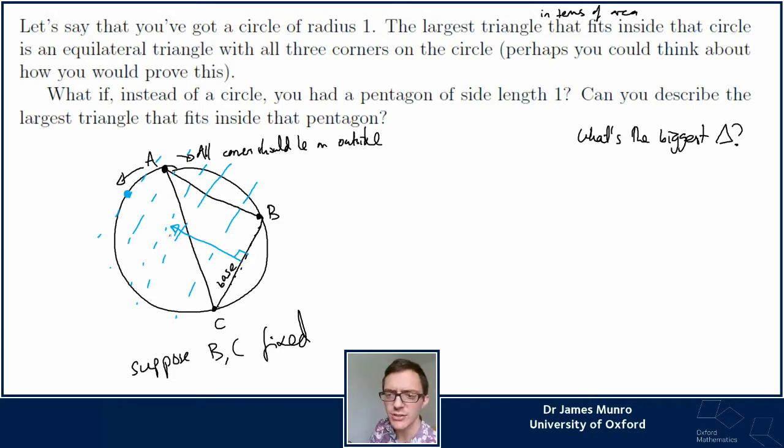So just on this point over here, where the parallel lines meet the outside of the circle, these parallel lines are kind of measuring the height of the triangle, like one of those height charts where you stand up against it and it tells you how high you are. We want to get this triangle as tall as possible, so we should move this point all the way over here. And then I've got to think about where that point is.